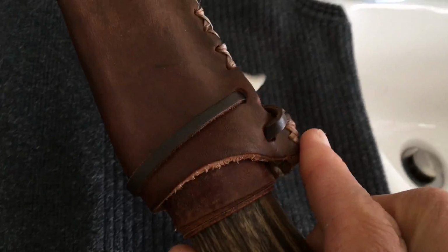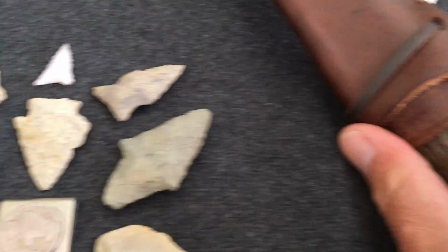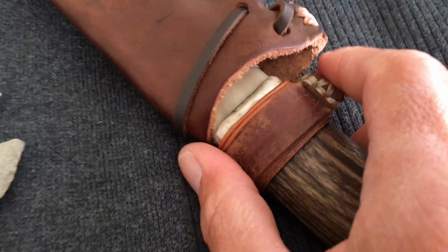So my time's moving ahead. And I'll tell you this as we look at it. And some great artifacts we saw today. Some of the stuff I found out this morning. But this is the show stealer.